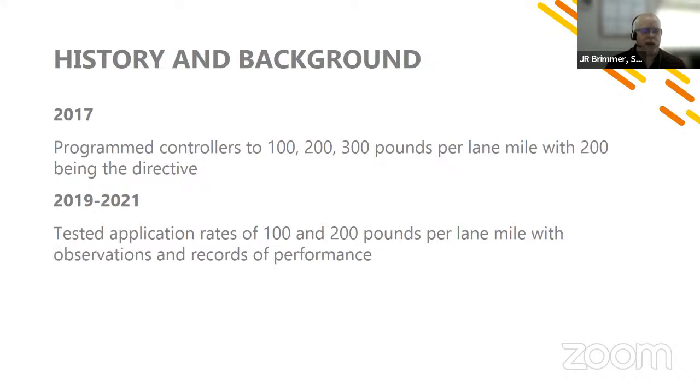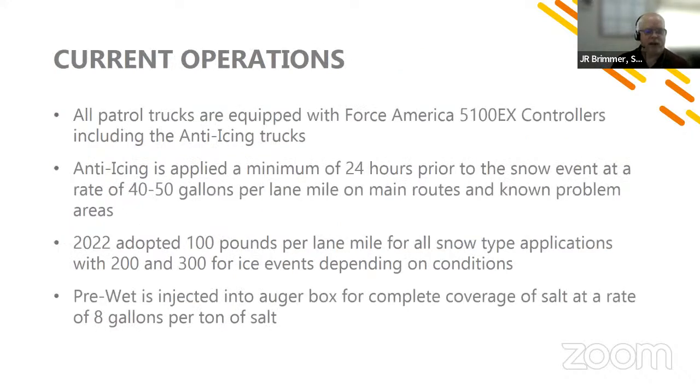So we went the next step again, and we said, let's take away that 300-pound option, and let's only allow 100 and 200. We encouraged the operators, let's see 100 pounds. Let us know what it is. Let's see how this is going to work. And, can we do this? We were hearing that it would work, but you have to see for yourself that it actually works. So we can go on to the next area there.